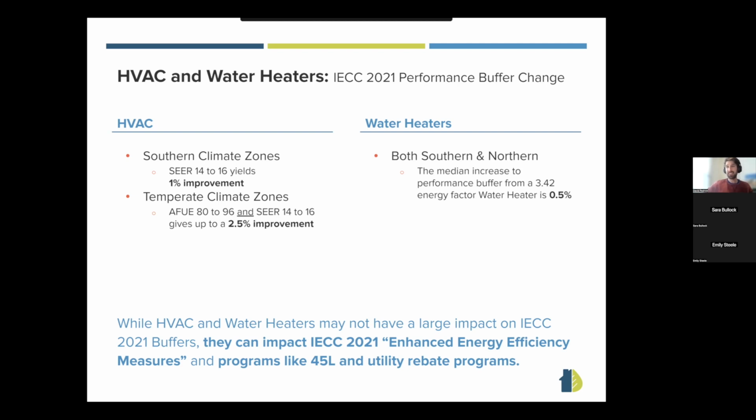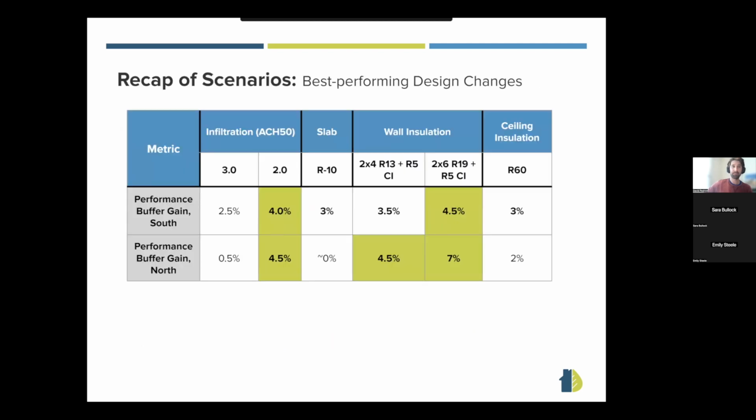However, that means in energy code compliance and the performance path, those HVAC systems matter a little bit less than they do in places like the 45L tax credit, utility rebate programs. So while you may not see a lot of benefit there in energy code, there's a lot of incentive dollars for improvements to those systems from those other sources. A lot of reason to do those for comfort and quiet and efficiency, utility cost reasons as well.